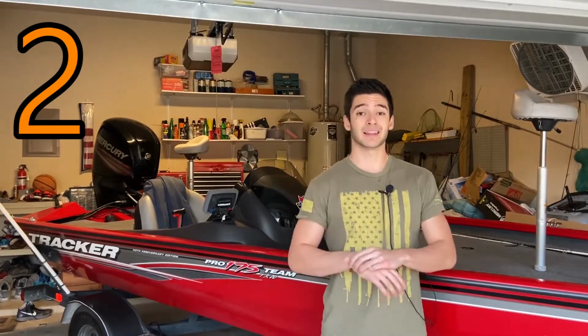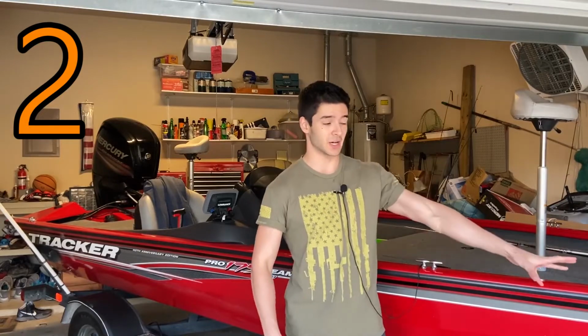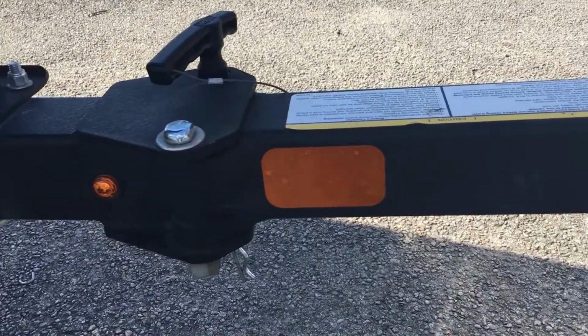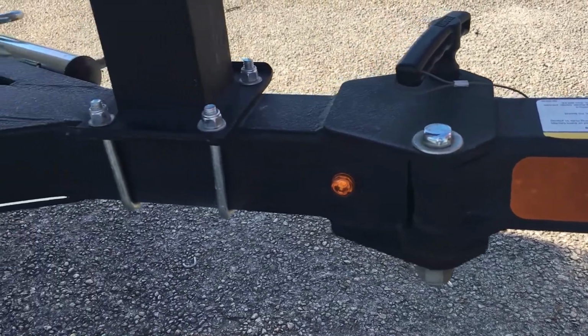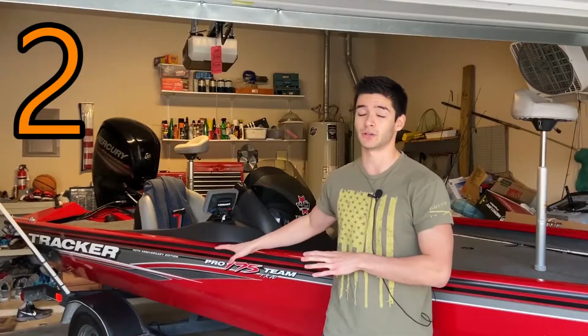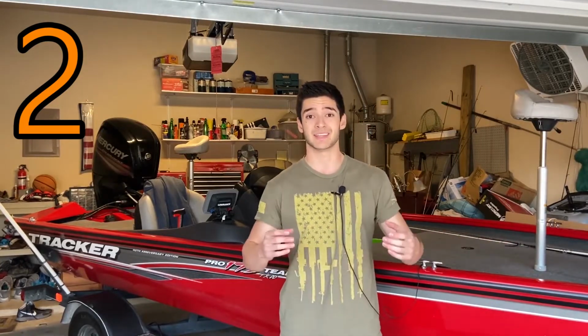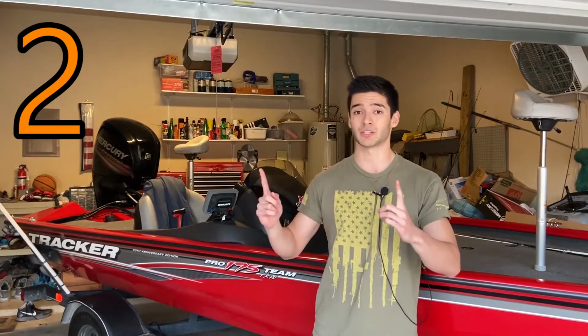quickly. And a feature I like about Tracker bass boats is it actually comes with a little piece up at the front of the trailer that you can fold in. If that piece didn't fold in, we would not be able to fit this boat in our garage here today. So it's nice that they include that feature as well. That's something else you want to consider. You can fold it in, and that takes off about 2 feet of actual length from the trailer, so it gives you some more space if you want to store it somewhere.